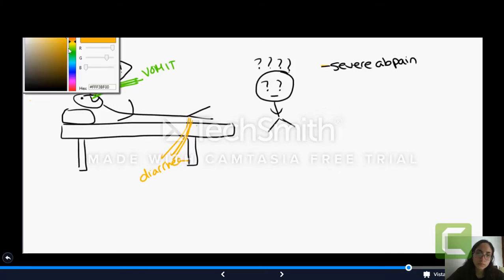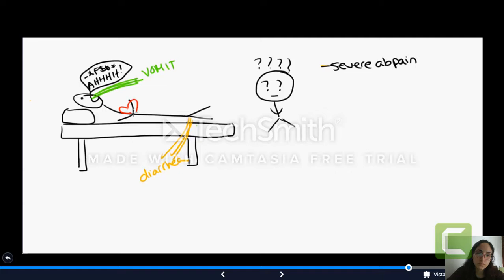And then the next clinical finding that you're going to notice with these patients is that they're going to have a history of some kind of heart disease, particularly AFib. So let's draw that in here. There's our heart, and that's to remind us that these patients may have a history of AFib.